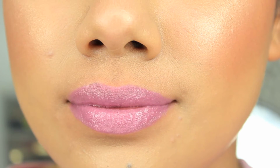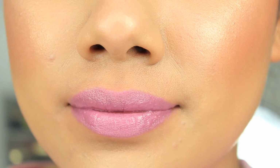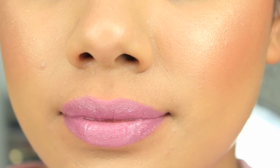Maybelline yet again. This is one of my old favorites, Maybelline's Make Me Pink from one of their regular original lines, and this is a great pink. This almost reminds me of Lust for Blush, except this is not a matte. This is more of a creamy finish. So if you like that color, but you're not into matte, even though it's very comfortable, I would definitely check out Make Me Pink. And once again, this looks great from light to dark skin tones.